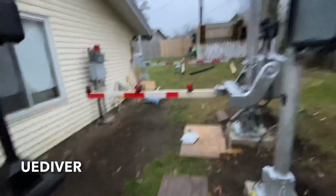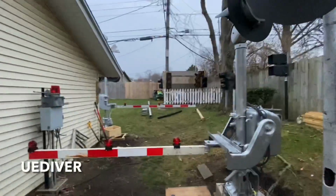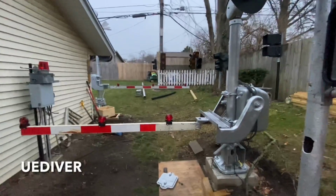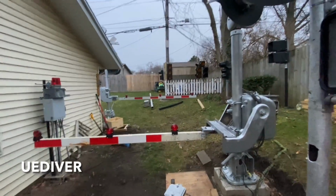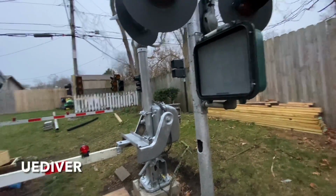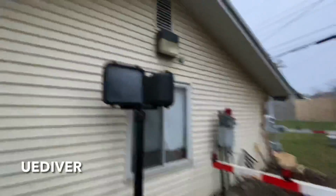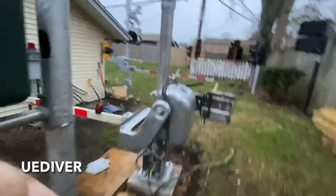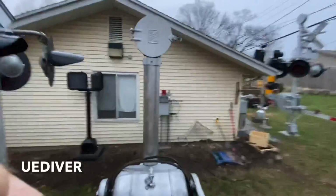So in theory, you look here, you look straight ahead, so you see those lights. When those lights would go red, obviously the gates would drop. If there's a train coming for preemption, I'm thinking about putting some lights over here too as well to make them more realistic. But definitely these pedestrian signals here will help with that. So a lot of work to do still.